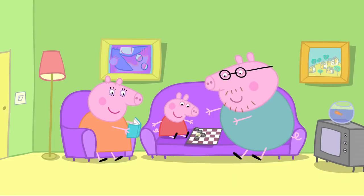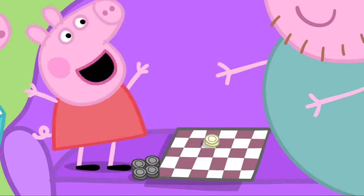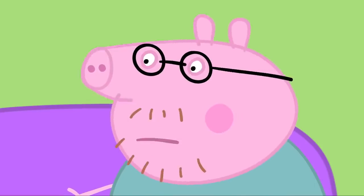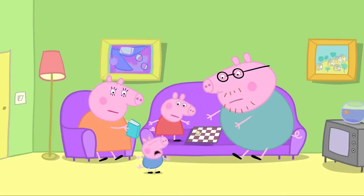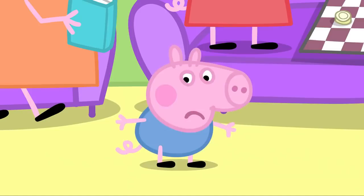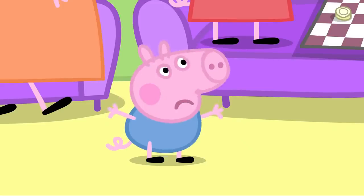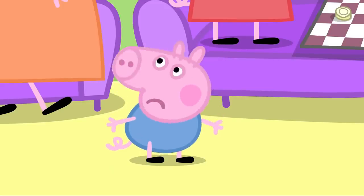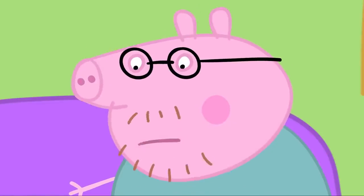Peppa and Daddy Pig are playing draughts. I win, Daddy! Oh, well done, Peppa. George? George, what's the matter? I'm sore. George, have you lost Mr. Dinosaur? George has lost Mr. Dinosaur. Don't worry, George. We'll find Mr. Dinosaur. It's a job for a detective.